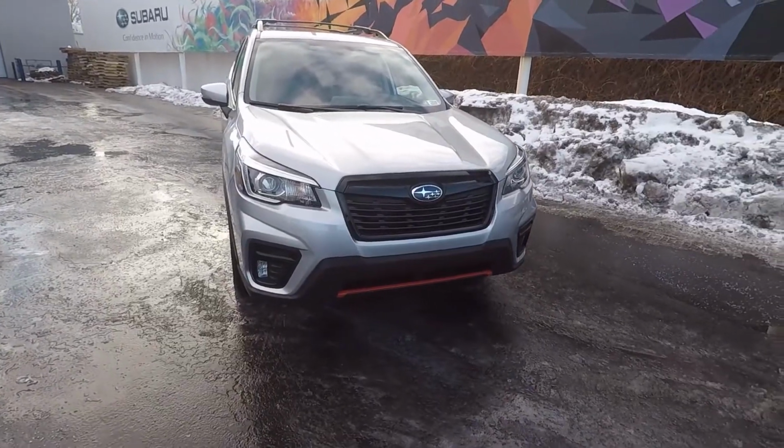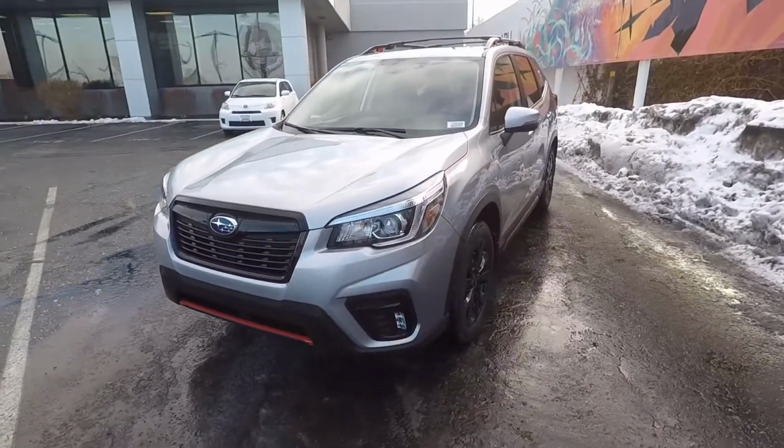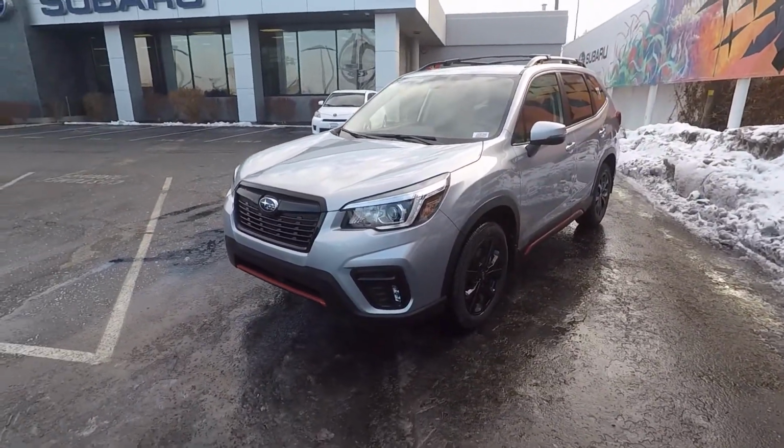Sport is a new package for 19 that adds some really cool accents and aesthetic appearances to the vehicle, but let's just get right into that.